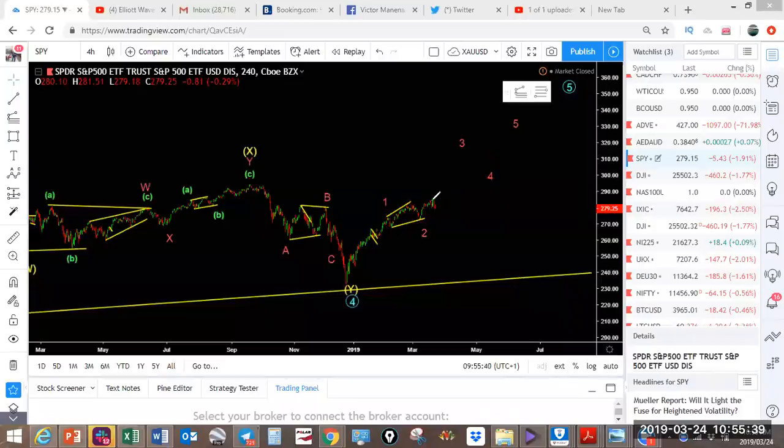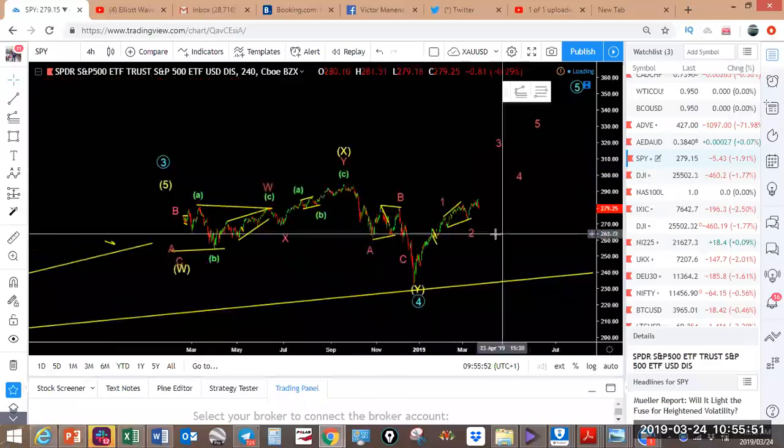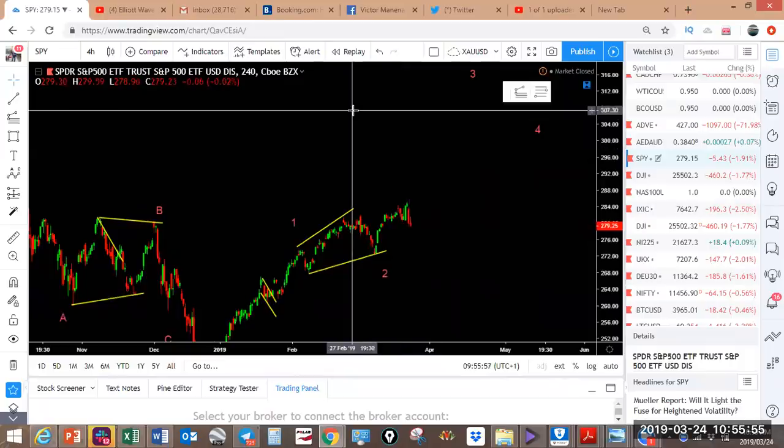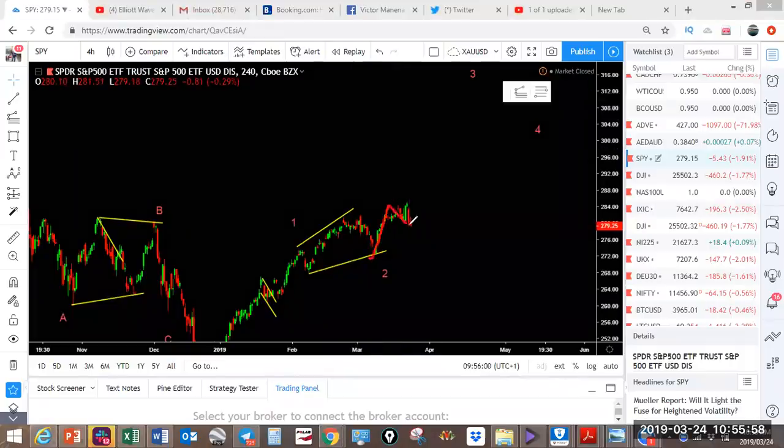Any corrective structure here should be an opportunity for an entry. Okay, we've made a pulsing move, 1, 2. Are we going to go for a 3, 4, and a 5 to complete this structure? Let's have a look and see how that plays out. This is on the 4-hour. For now, it looks like we're getting a pullback. This could be a new wave 1 here for the wave 3. Okay, that is your wave 3 there. Let's see a break above the structure. A break above that structure will be taking us up. Okay, let's keep an eye and monitor that one.